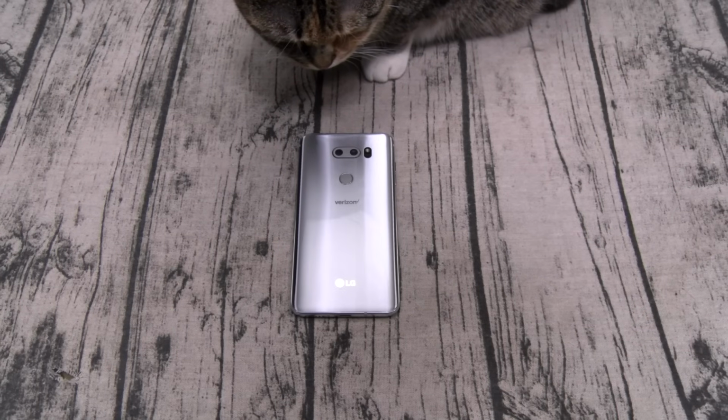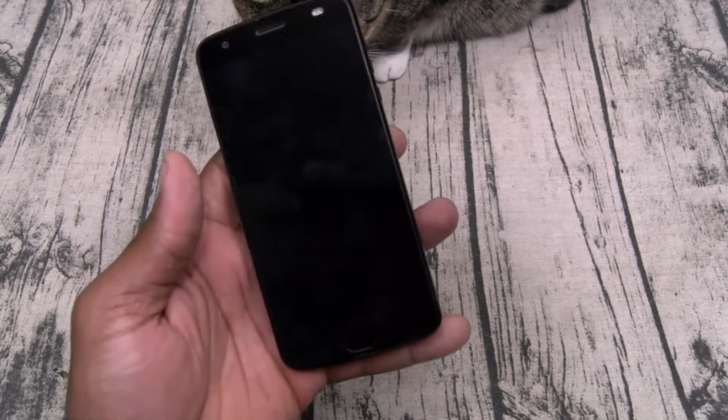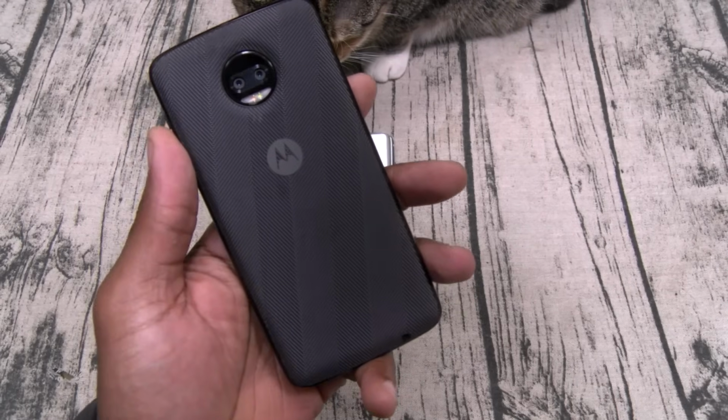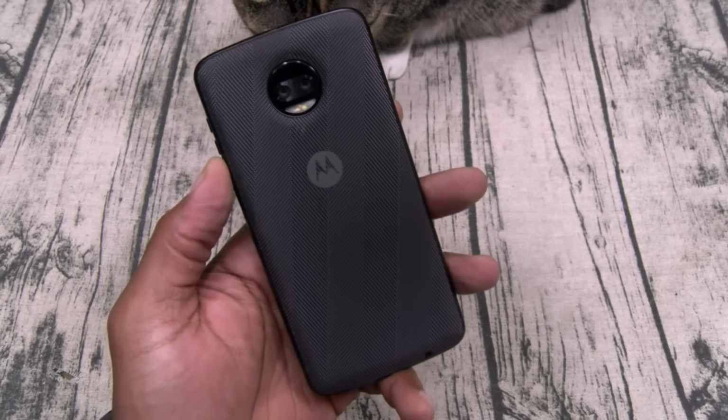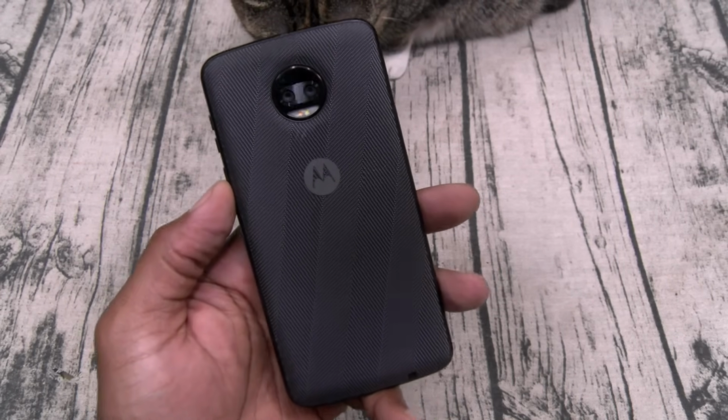And last, now this is also going to be in my phone awards video, the Moto Z2. Super smooth, basically a stock Android experience, but the Moto Mods. Now this is an underrated phone. This is probably going to win the award for the most underrated phone of the year. And part of that is due to the price.